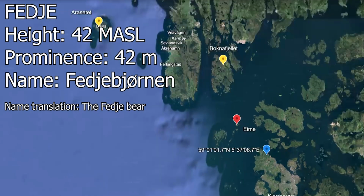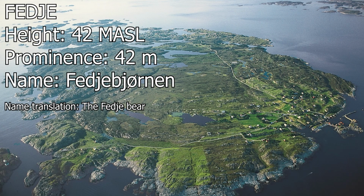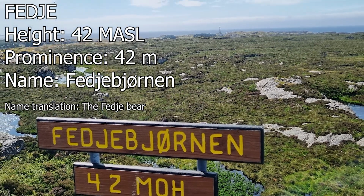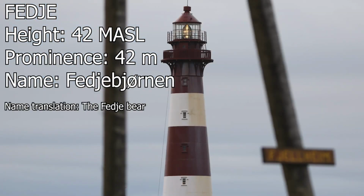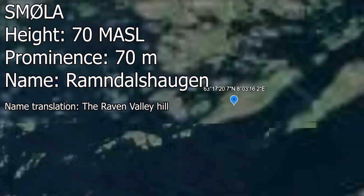Next one, Fadjebjørn, meaning the Fadje bear. This high point is located on a small island municipality called Fadje. The summit is easily accessible with a well-made trail, though it's only a 200-meter walk from the road. The summit has a panoramic view over the entire island and towards the most known landmark in the area, the Hellise Lighthouse. Going up north, we have the tallest point in Smøla.